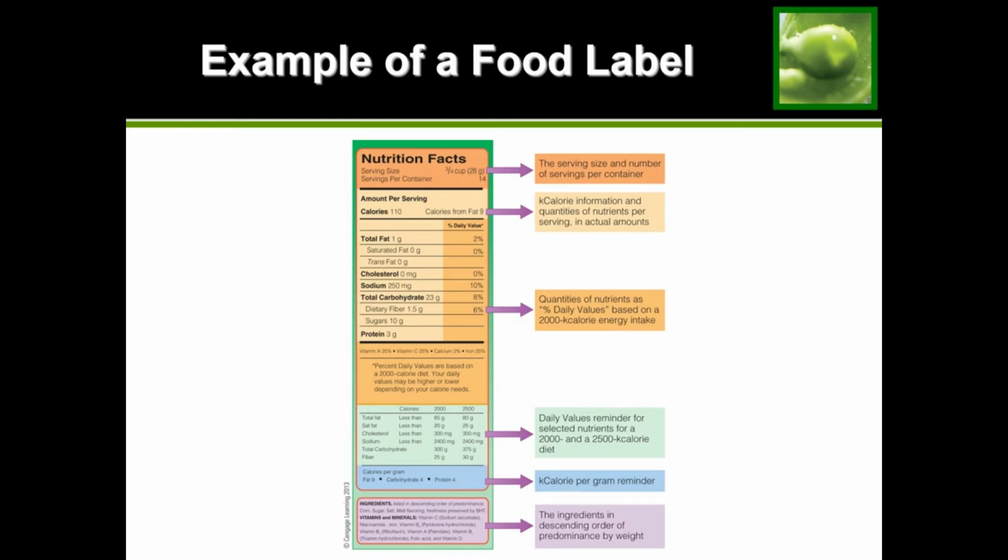So that can be something that is really useful to look at, especially for the things that maybe you tend to lack in or consume too much of. For example, a lot of people tend to get too much sodium, so looking at the percentage can give you an idea of how close you are to meeting your limit. A lot of people also don't get enough fiber, so looking at the percentage of fiber can tell you how close you are to meeting your fiber goal. So they can actually be very beneficial to use.